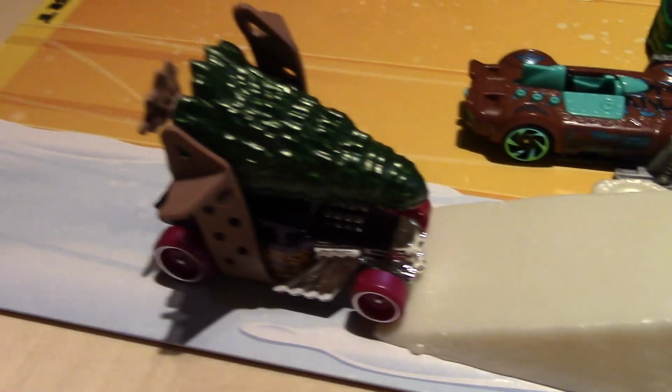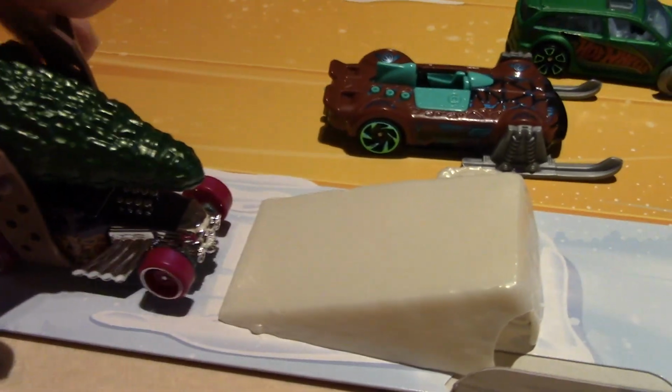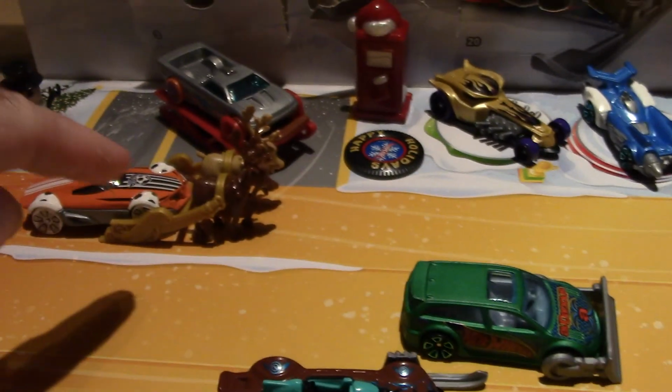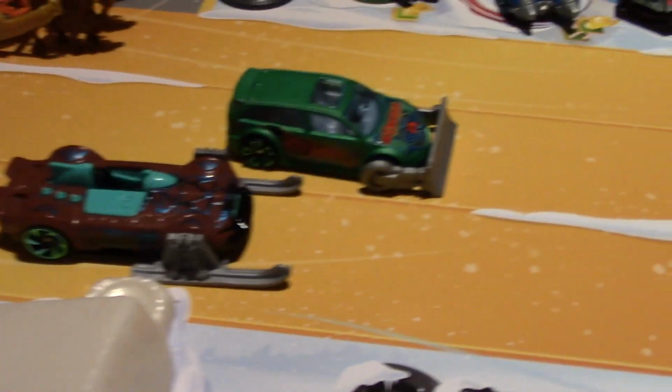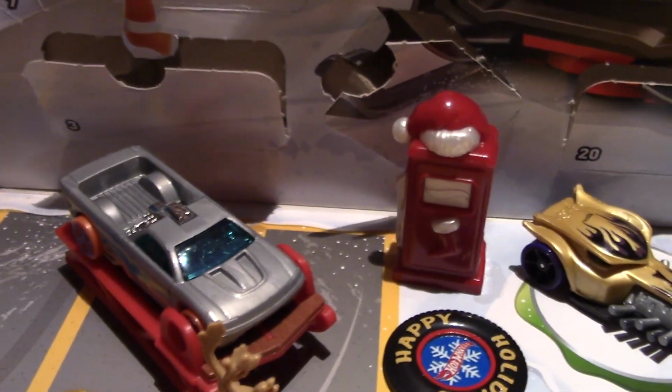Isn't that great? This guy with the Christmas tree on top of his car. Look at him, the hot rod. He's going to jump that ramp. We got a race going on here. That's actually Clark Griswold in that car. And look at all this. That's one with the skis and the plow and the reindeer. We got one on a sled back here with the gas pump and the snowman. Pretty darn cool.